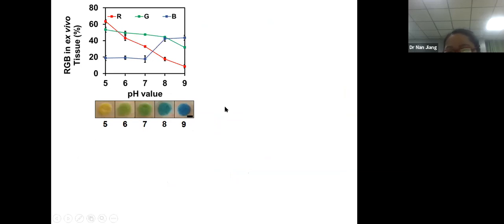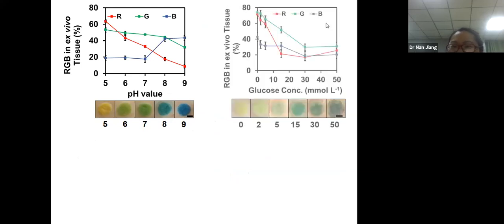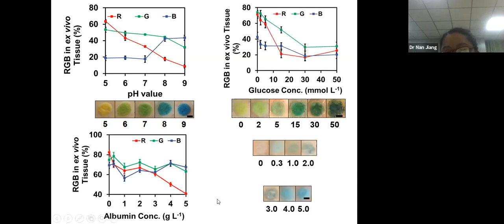We have tested the pH values in the skin. For pH values ranging from 5 to 9, we can clearly see the color change from yellow to green to blue. So we can quickly see if the pH value of the interstitial fluid changes. We have also tested glucose concentrations, and we can clearly see the color change from light yellow to dark blue. And we have also tested albumin, because albumin is a representative protein in the body fluid. We can also clearly see the color changes. So this method could provide more convenient, continuous detection.